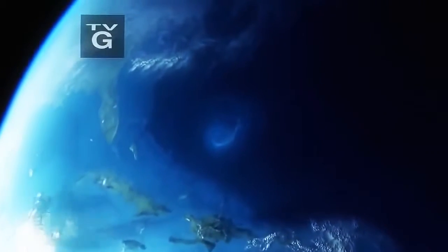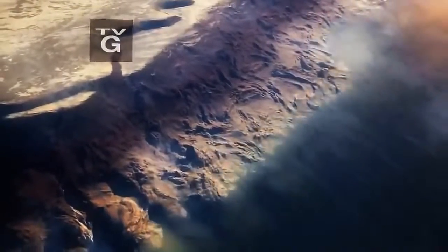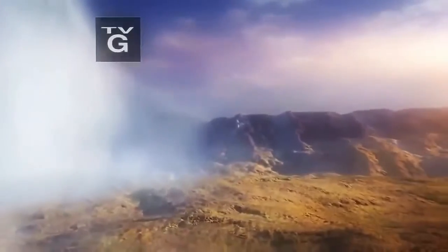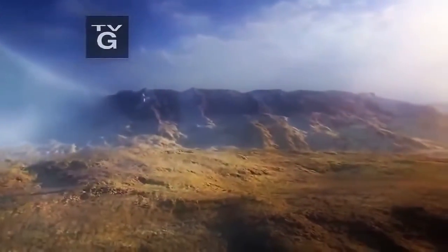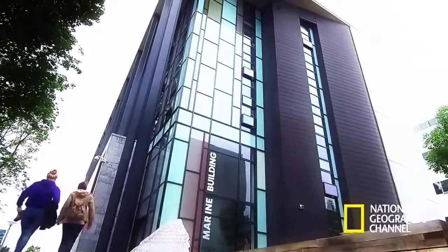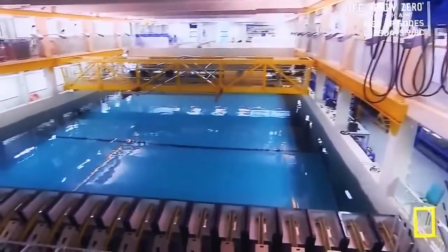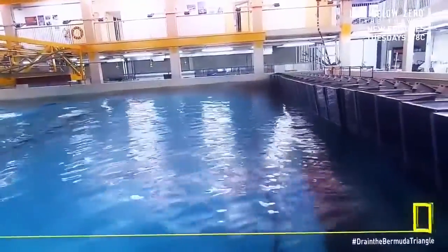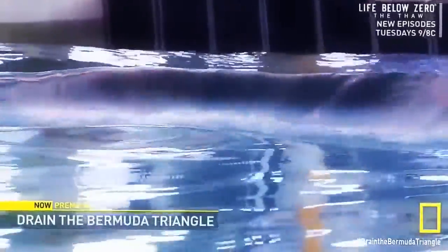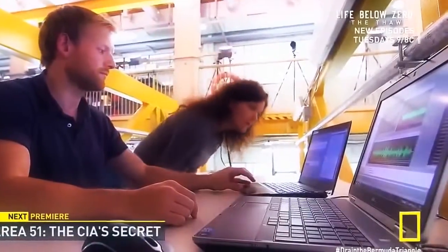The Bermuda Triangle has long been thought of as a place of mystery. We're using the latest technology to drain it layer by layer and possibly dispel the myths. Sometimes experimental science can help tackle a long-standing puzzle. Plymouth University in southern England, the Coast Laboratory Wave Tank. This is one of the most advanced wave tanks in the United Kingdom. It can simulate a wide range of the ocean conditions that occur in the Bermuda Triangle. Scientists here take the theory of rogue or freak waves very seriously.